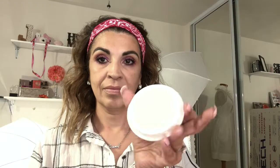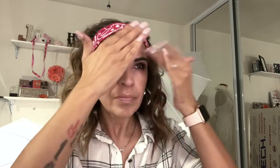So the first thing I got was this Tatcha, and it's the silk canvas, and it is the filter finish protective primer. I've been wanting to try this for a long time, and it's very expensive, so this is probably something I would only buy on sale. It's very bougie. It came in this protective covering, but it's absolutely beautiful, and you'll see that in how I use it. It comes with this little disc. I'm not sure how often I'll be using that, but it's beautiful nonetheless, and I feel like it helped my foundation go on really super nice. So we'll see how this foundation lasts throughout the day.